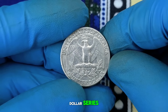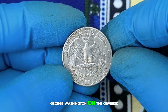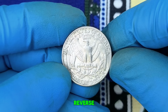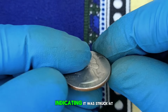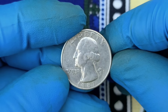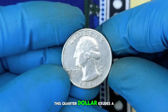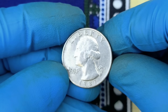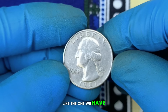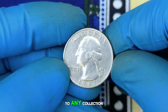The 1987 Washington quarter dollar boasts a classic design, featuring the profile of our nation's first president, George Washington, on the obverse and an eagle on the reverse. But what sets this coin apart is the D mint mark, indicating it was struck at the Denver Mint. Crafted from 90% silver and 10% copper, this quarter dollar exudes a brilliant, silver hue that catches the eye of collectors worldwide. And in very fine condition, like the one we have here, its intricate details remain intact, making it a prized addition to any collection.